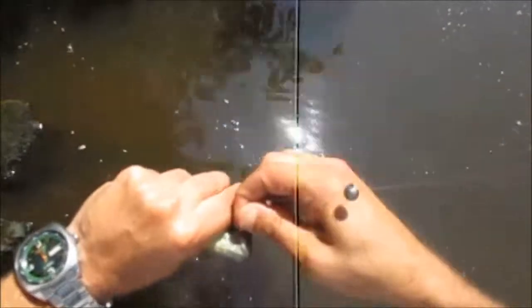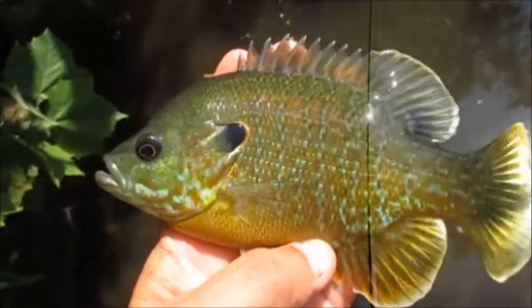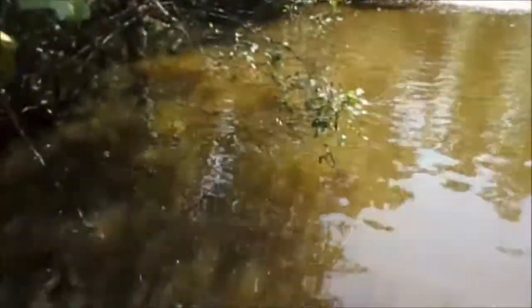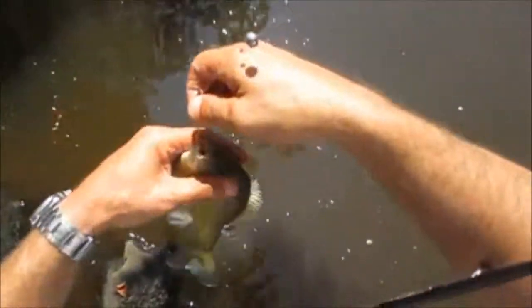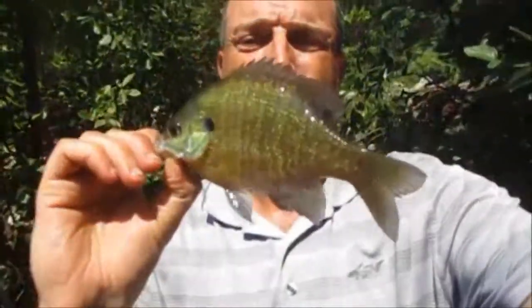Another hybrid, guys. Hybrid bluegill. Not a bad one either. What a beauty. Man, another regular bluegill. Big. Man, that's a big old bluegill. These are some giants, guys. I love it. Gotta love it.